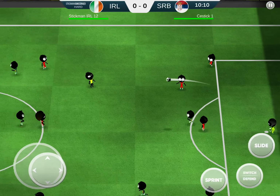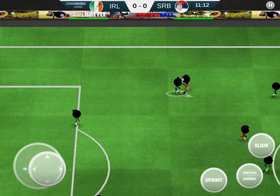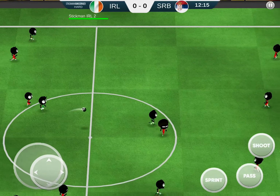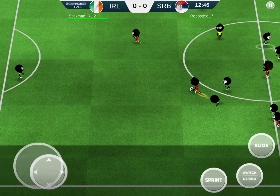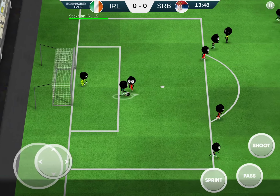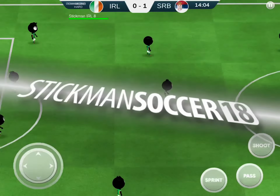Nice save by the goaltender. Intercepted by Serbia. Now Ireland. Now Serbia. Shoots. Save. Goal! Serbia 9!